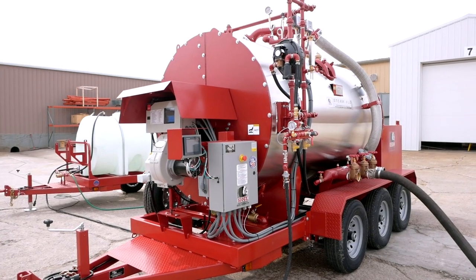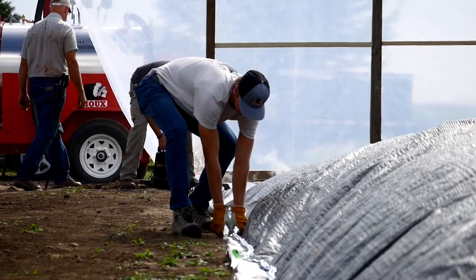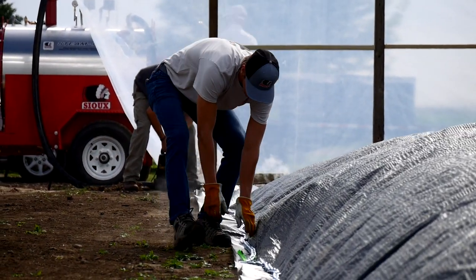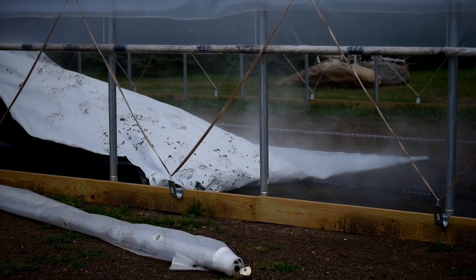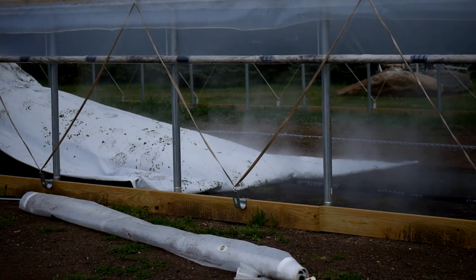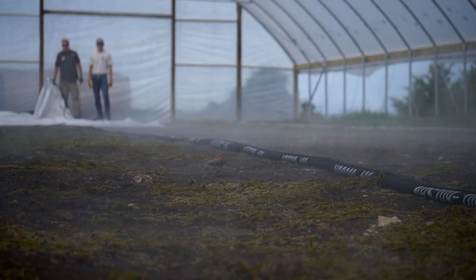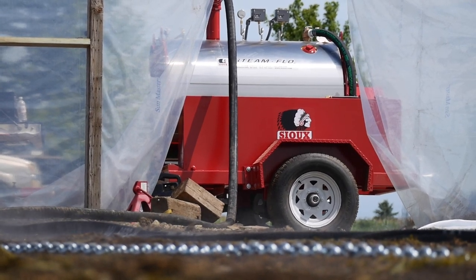With the SF100, large-scale greenhouse operators can steam more soil at once. By decontaminating over 5,000 square feet at a time, growers sterilize greenhouses faster and plant sooner. This saves time, money, and labor, increasing productivity and profit. With the SF100, commercial greenhouse operators can steam soil quicker, leading to higher efficiency, quicker planting times, and lower operating costs.